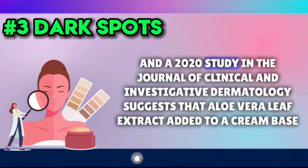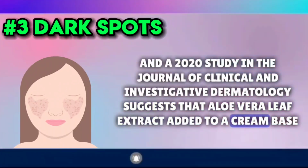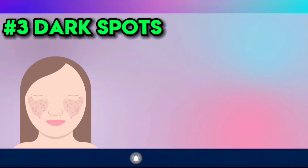And a 2020 study in the Journal of Clinical and Investigative Dermatology suggests that aloe vera leaf extract added to a cream base may be effective in treating melasma, which is dark spots on the skin, usually on the face.